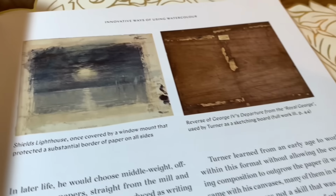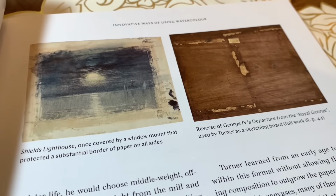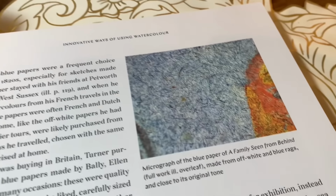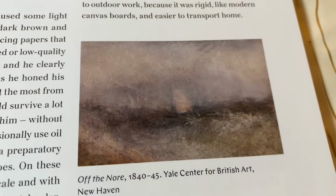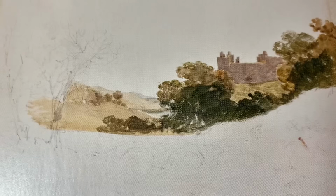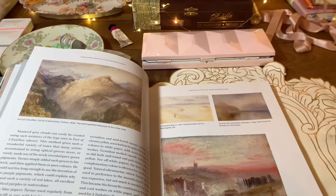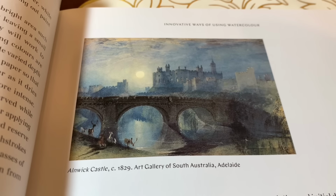Yeah, and I love that in this book they show you up close micrographs of the work, the way it was made, and they're trying to decipher a little bit how he worked. Yeah, it's just really beautiful. Like you can see here an unfinished work. This was his watercolor palette, which I absolutely love as well. And I love that he worked in watercolors, in oils, across mediums.